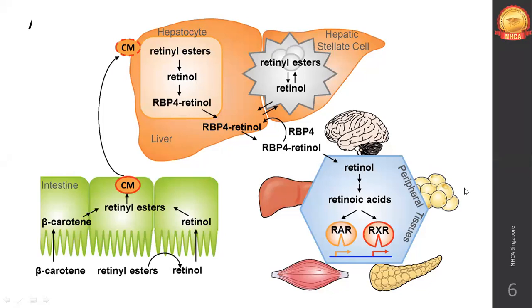Yeah, RBP4 is a protein which is already present in the body. Liver cells will secrete this protein, and it will do its function.